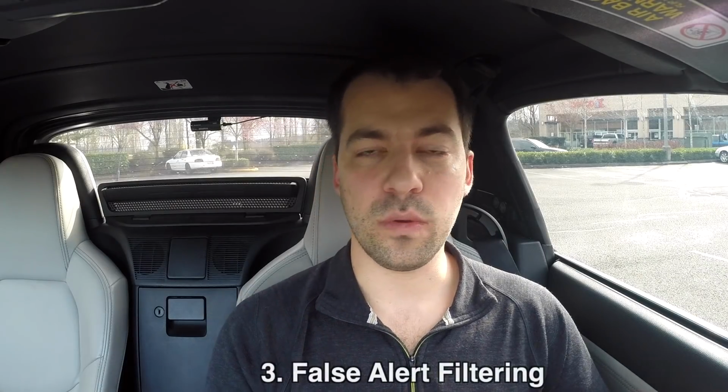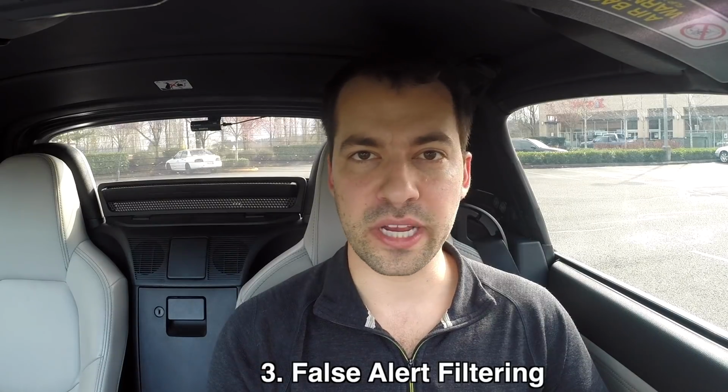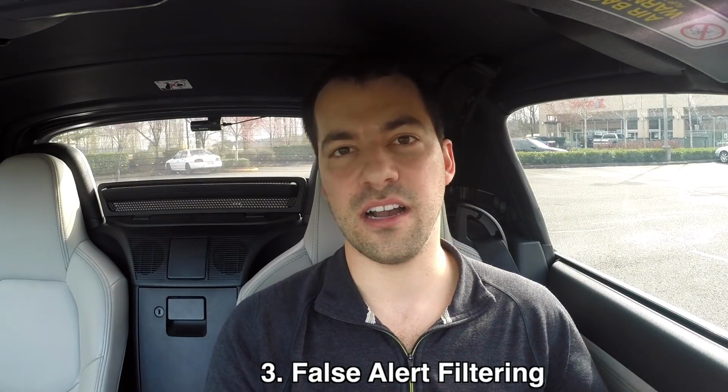And then finally, we want a detector that's really good at filtering out false alerts and isn't constantly crying wolf. This is actually the number one complaint that people have about radar detectors, is that there's a lot of false alerts. So we need to talk about this briefly because this is going to be really important. There are a number of different sources of radar around us besides police with their radar guns.